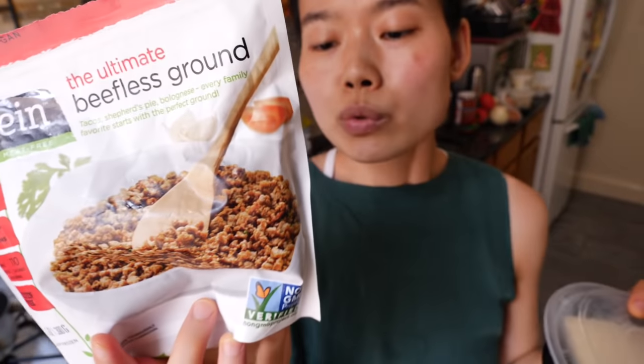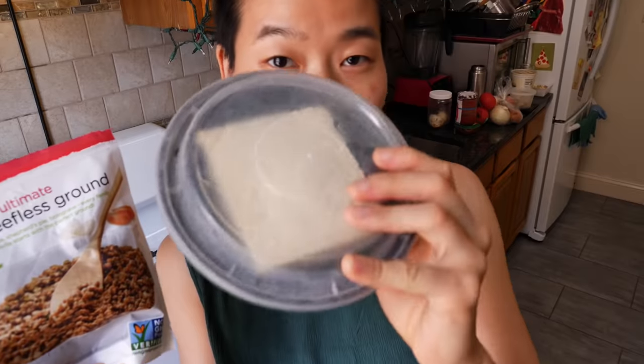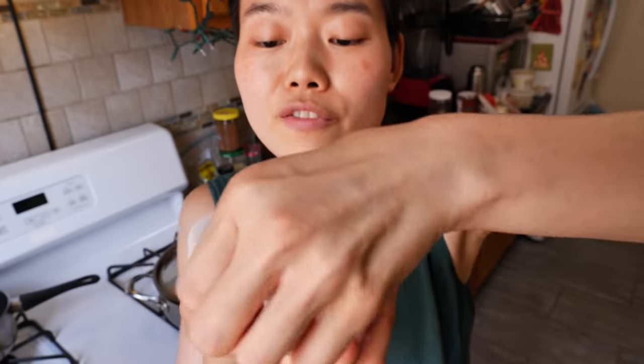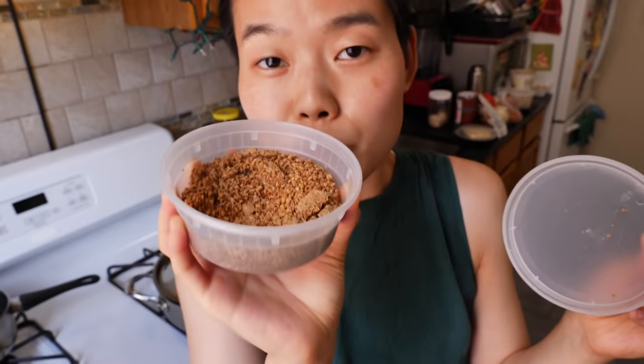We'll go in with two kinds of soy. One is gardein and one is crumbled, frozen and defrosted firm tofu. And finally, we'll go in with a little bit of ground almonds for that nice nutty richness.